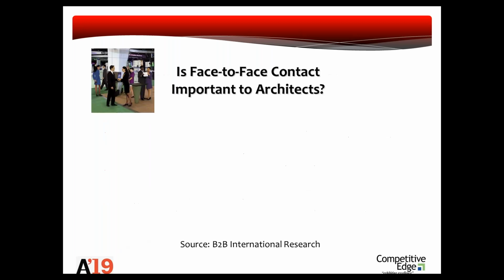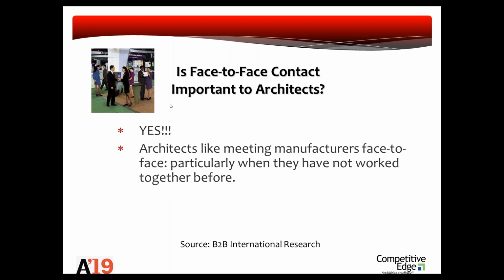So what does that mean for Vegas coming up in just a few weeks? Well, first of all, architects love face-to-face contact. It's really, really important to them, particularly more so when they've never worked with a manufacturer before.